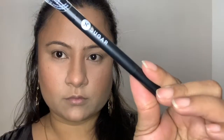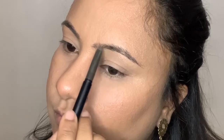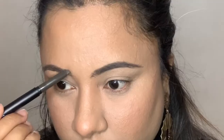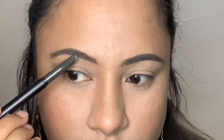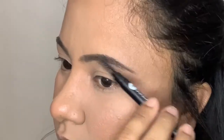Next, I'm doing brows with the Sugar Arch Arrival Brow Definer in Taupe Tom. My brows are pretty dense naturally, so I'm just filling up the sparse areas. I really like this pencil. It is a retractable pencil. You don't need to sharpen this and it is a perfect color for Indian skin tone.